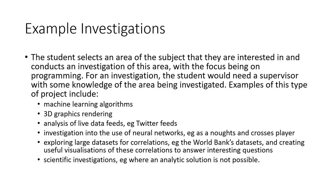It's more of an investigation on one particular thing, rather than trying to solve a huge problem or be something complete. It just tries to be focused on one particular area. Analysis of live feeds of data, like Twitter feeds. So what can you do with that? How can you analyze it? How could you visualize it?